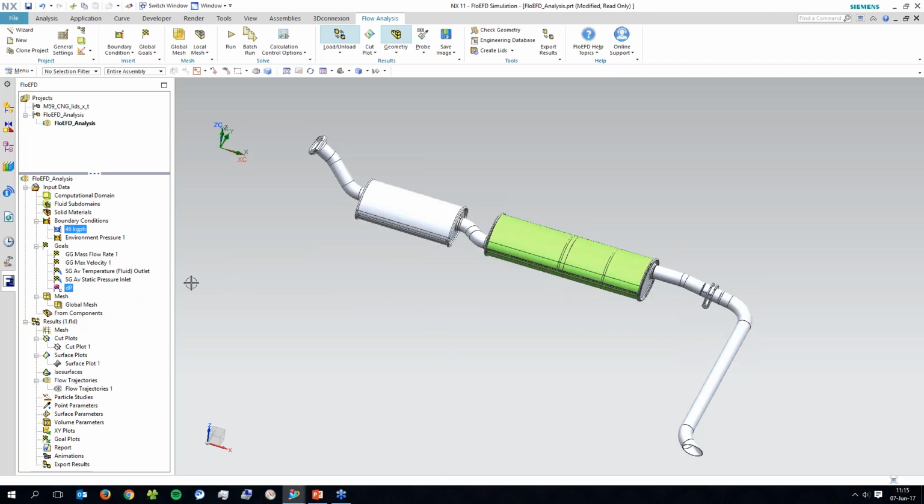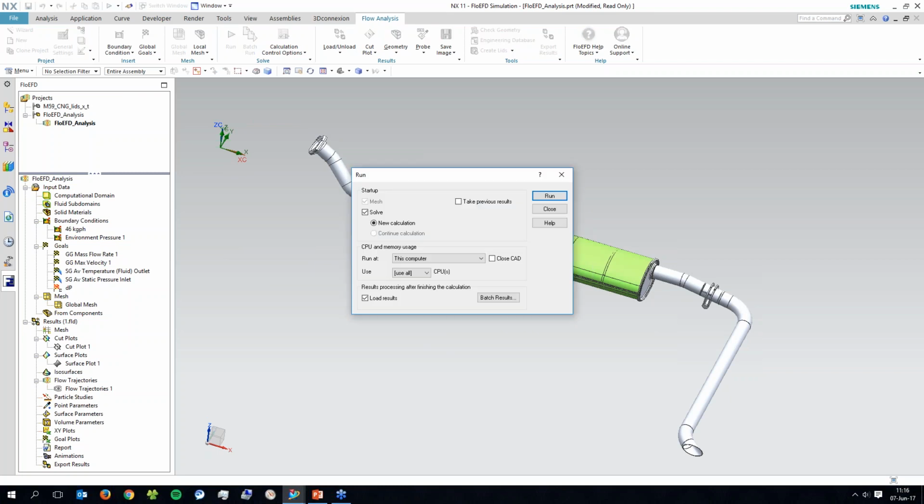This will change based on the flow rate through the system, but this is something that we can monitor using FlowEFD, and we can get a good idea of what the flow is going to be. If I was to run this live, I'm not going to because it takes a little while to actually execute the solver, but we need to generate the mesh. We also need to execute the solver.